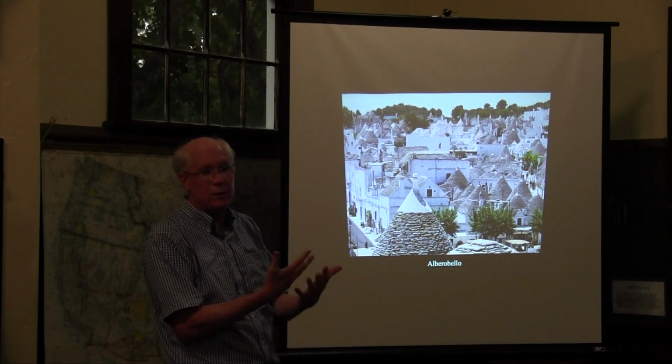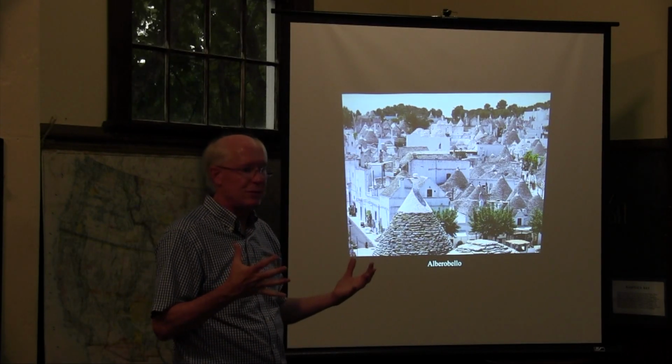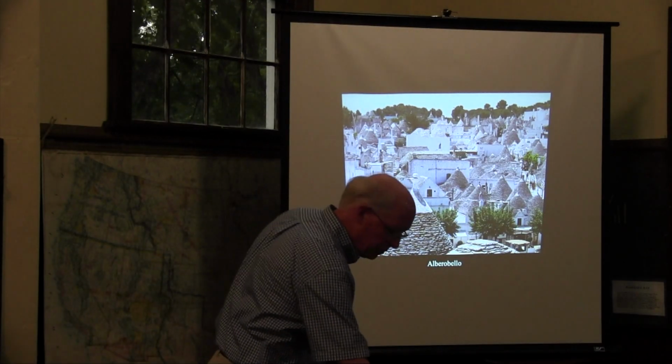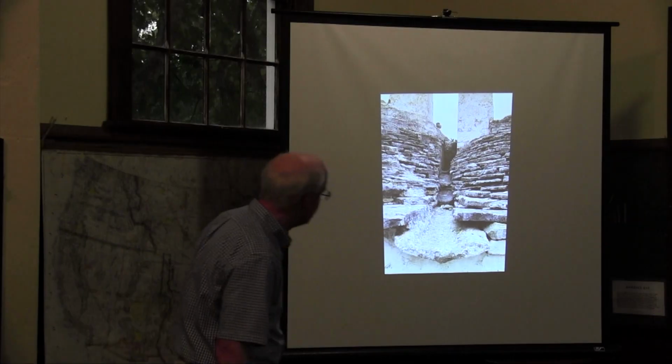And people come here for day trips. It's sort of like their Sturbridge Village. You kind of go and see how people live. There are a lot of shops and restaurants, and you can stay in some of them.